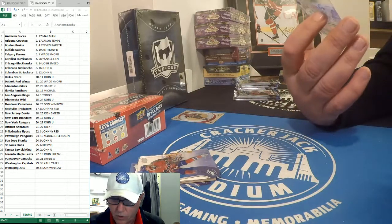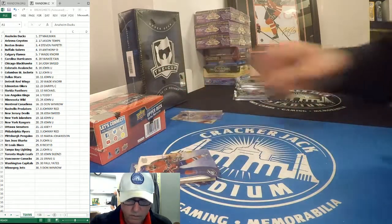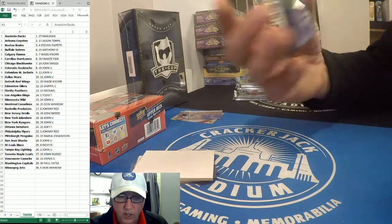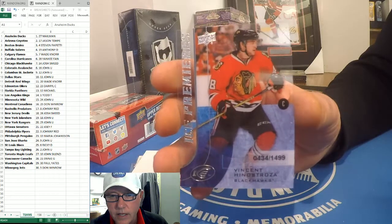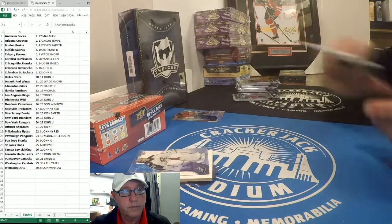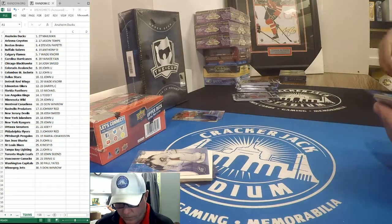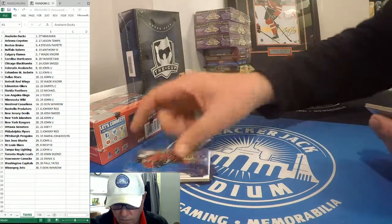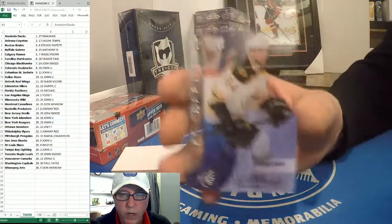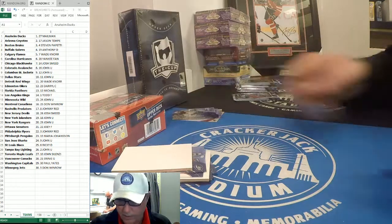Global Impact for the Montreal Canadiens, Mike Condon. And we have a rookie card numbered to 1499 for the Chicago Blackhawks, Vincent Hinstroza. For Chicago. And a base. And a base. And the blocker. For the Boston Bruins, rookie Tyler Randall. For the Bruins, Steve, for you, another hit. Base.